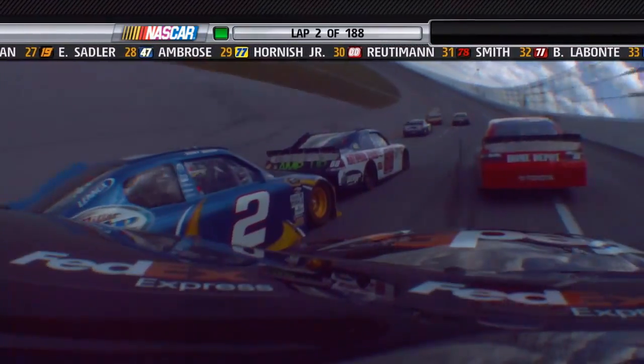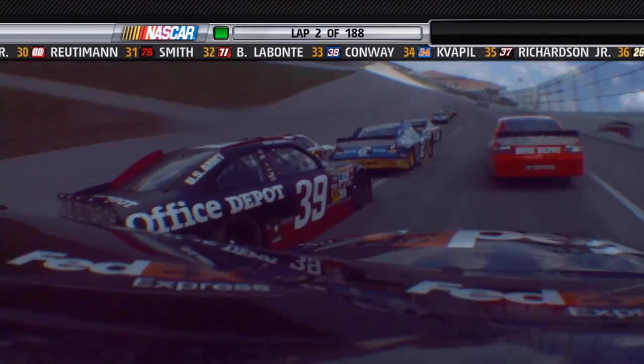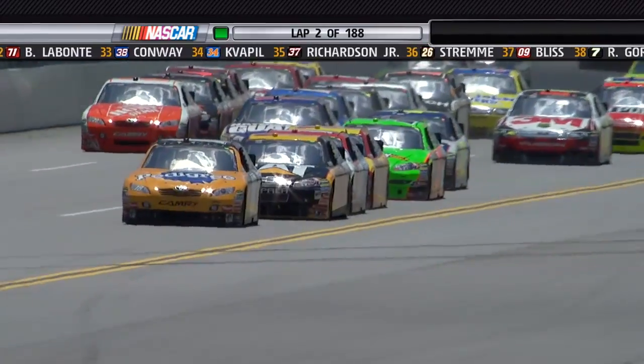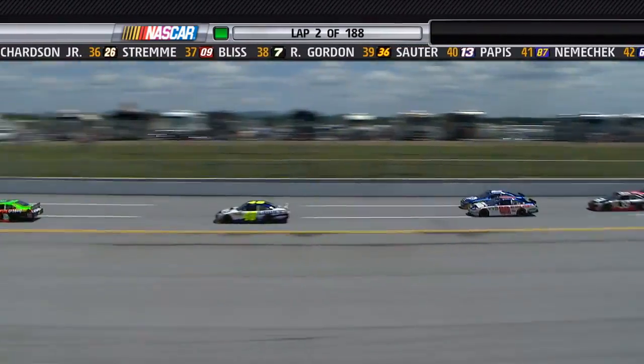They're going to jump right down in front of Matt Kenseth in that 17 car, as well as Kevin Harvick in the 29. In fact, the front 6 are nose to tail at the bottom of the track. And automatically, as soon as that green flag came out, you know what you're looking for? Somebody to work with. Somebody to love.